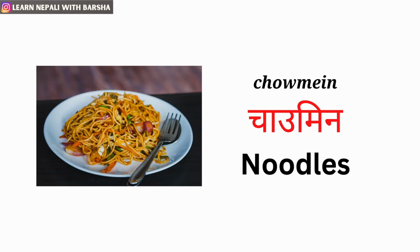And the next food is Chow Mein, which is known as noodles, but this noodle is a local noodle of Nepal. And this food is eaten by Nepali people as a lunch or evening snack.